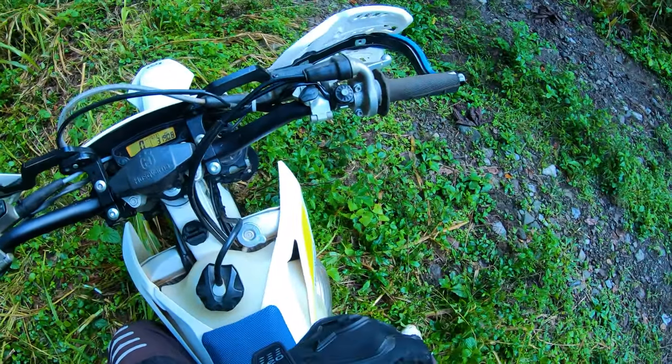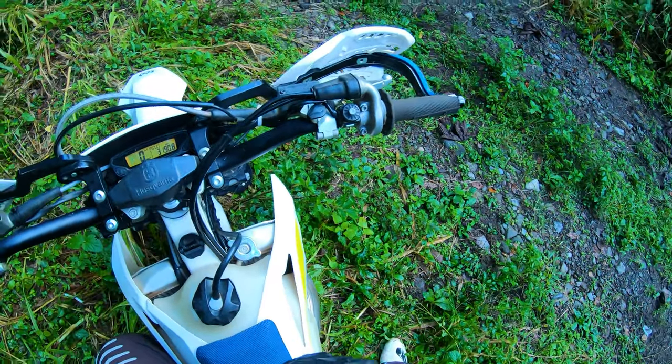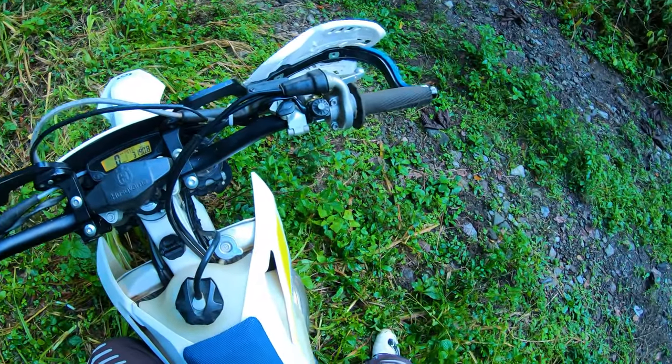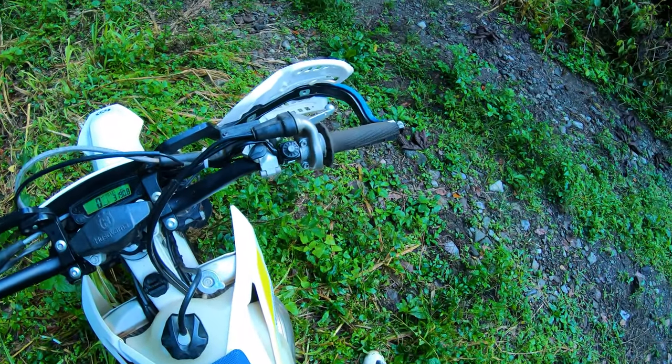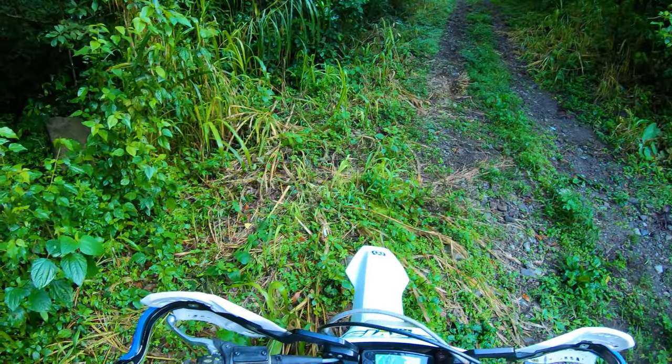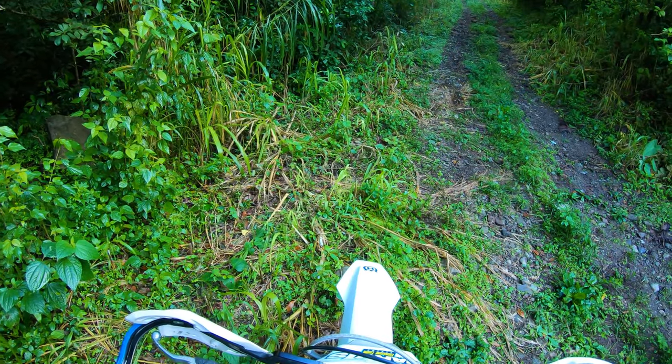Got my Sony with me today with a portrait lens to get some of the close-ups. So yeah, this Wolf vest is a photographer's dream. If you don't know who Wolf Enduro is, just check them out on Instagram, WLF Enduro.